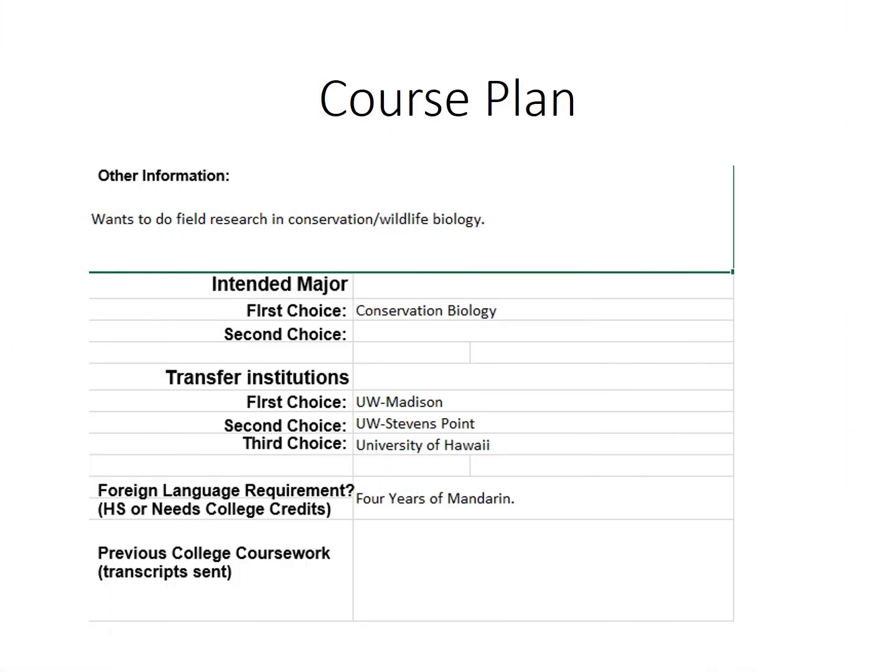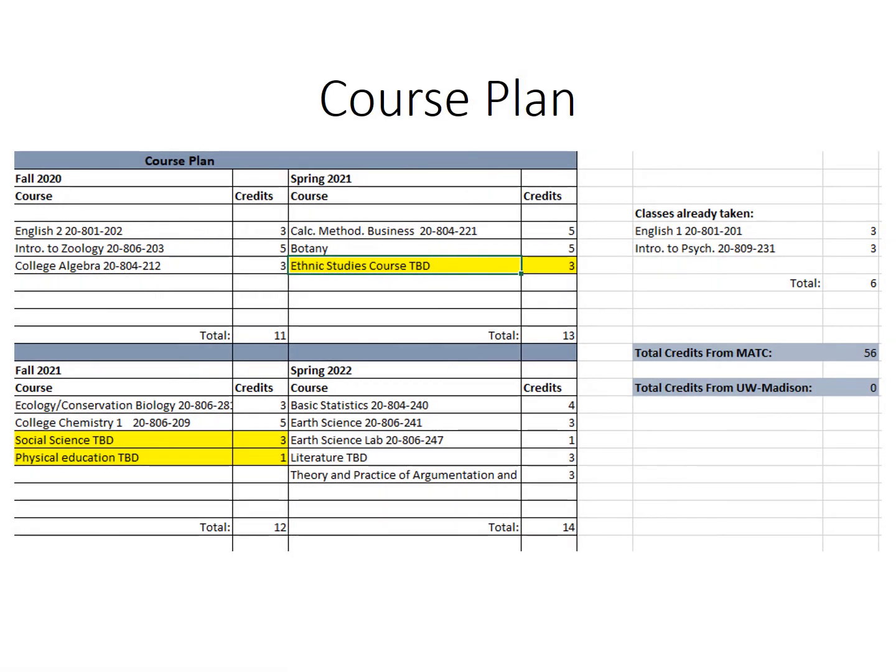When developing a course plan, there's basic information you have to get from the student, such as what their interests are, their intended major, where they intend to transfer, etc. Then using that information, we can put together a semester by semester plan where the student sees what courses they're going to take and when they take those courses, to ensure that they have the credits necessary to obtain their associate's degree, and that they have taken the 1 and 2 year level courses that'll give them the prerequisites that they need to transfer into junior level courses.